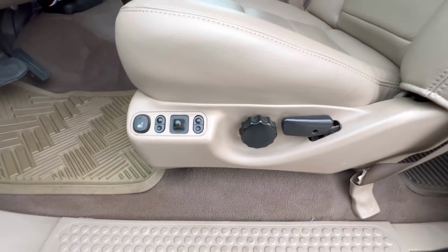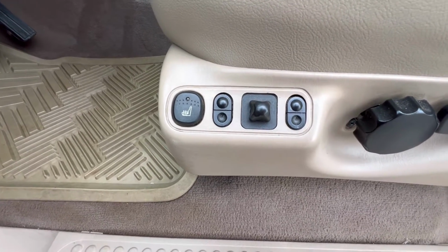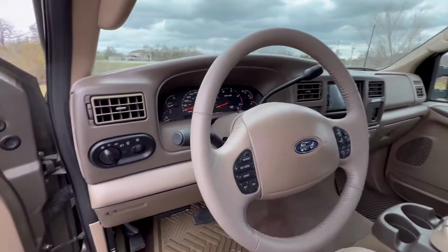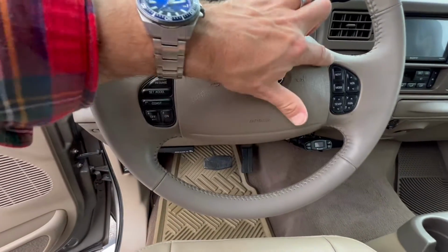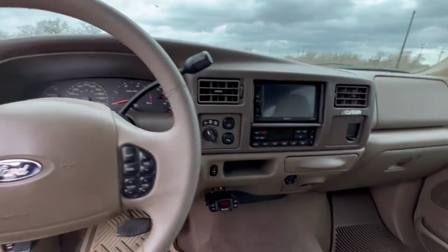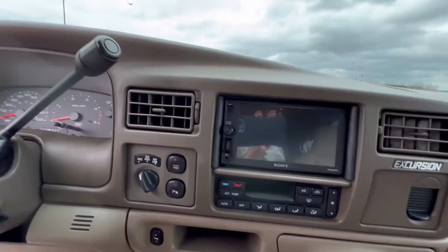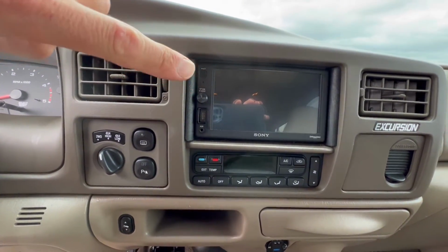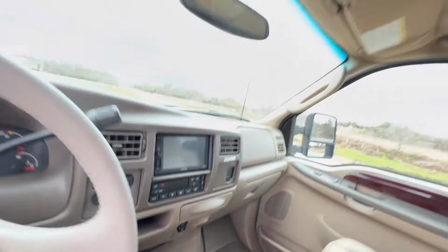Anyway, interior, of course, is extremely nice. It's not an F-150, it's the Limited Ultimate, which gets you a lot of cool features. One of the ways to distinguish that is by the buttons on the steering wheel. You can see you've got your normal cruise control, but you can also control the radio on the steering wheel. It is four-wheel drive, of course, and does have a trailer brake controller. Again, no signs of ever being tuned. It does have the aftermarket Sony stereo with CarPlay, and then we've got the upgraded USB ports right there.